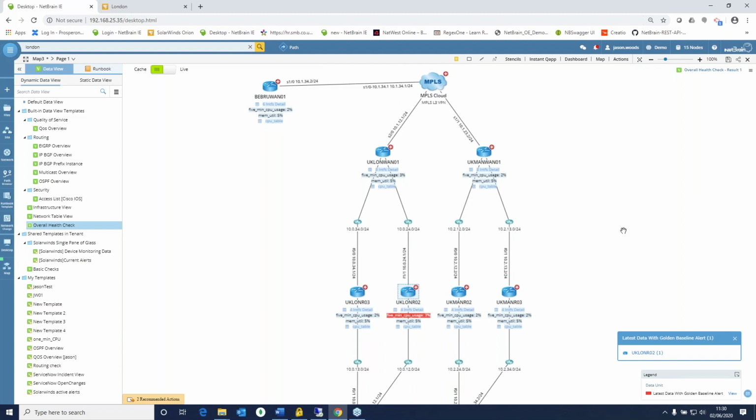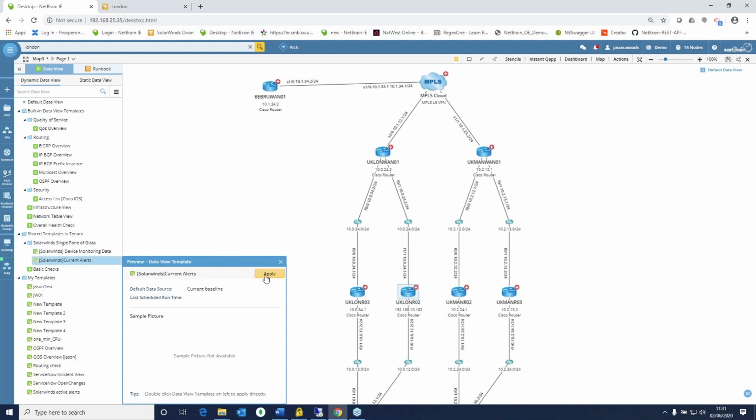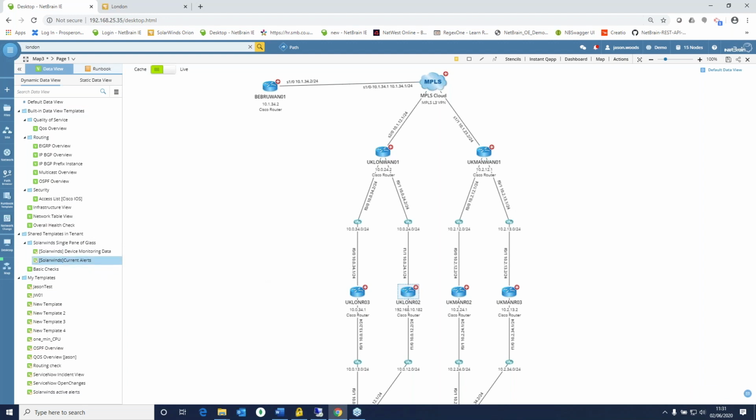As Mark was mentioning earlier, the really cool thing about NetBrain is how we can integrate our other systems via RESTful API. For instance, if we want to see devices on our network that have incidents or changes associated to them, we can open up a data view from our ITSM system, and this can be reflected onto our dynamic map. In our case, with SolarWinds, if we want to see devices which currently have SolarWinds alerts, we can just click on the SolarWinds alerts tab on the data view.